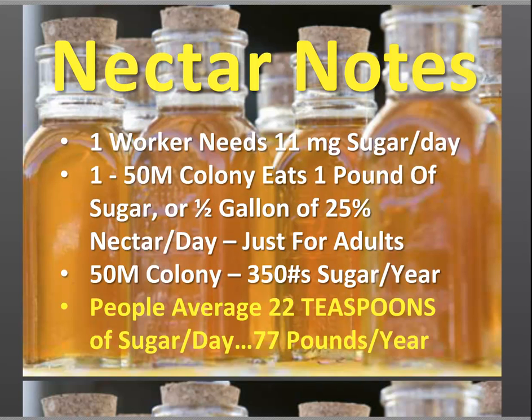As you can see, a worker needs 11 milligrams of sugar a day. A 50,000 population colony is going to eat about a pound of sugar or a half a gallon of 25% nectar per day just for the adults. It doesn't count for the kids, and the kids are getting some of that. 350 pounds of sugar a year. That's a lot of honey.